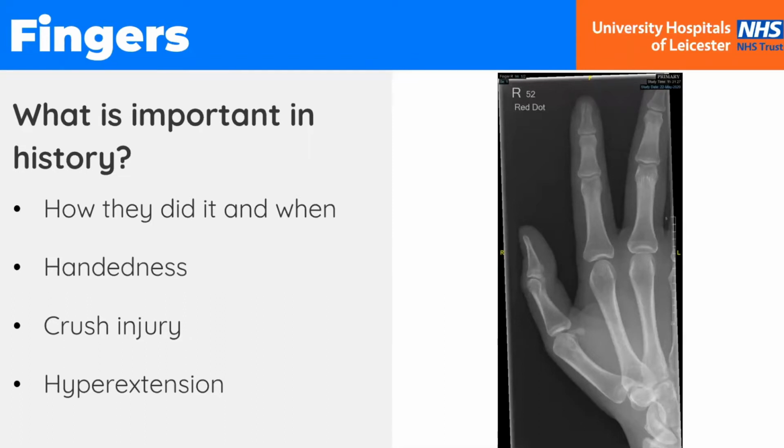Can anybody tell me what kind of fracture is on this X-ray? Hi Sophie. Yeah, you've got a tuft fracture there. It's quite an interesting one because it's a longitudinal fracture all the way through the distal phalanx, and that's slightly unusual. What kind of injury causes that type of presentation? A door, yes, Jen. Yeah, a crush injury.